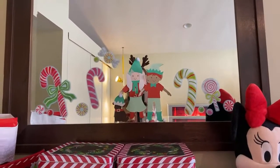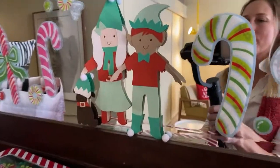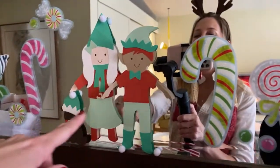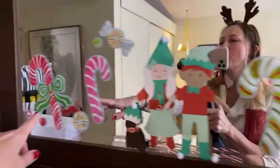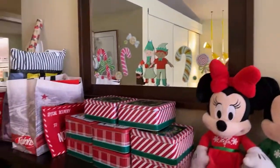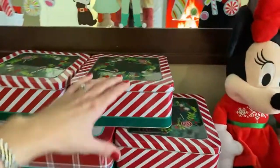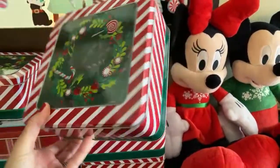Okay, this is so cute. So these are a neat little paper craft that Raleigh and I did a couple years ago. So it's her and Declan and Domino. Hers lost the arm, so I just stuck her behind. And then here's more of those decals. I'm so happy with these. So happy. And then here's the tins. So I bought all these on sale at Michael's. They're empty. And they're pretty big, you guys, but I just thought they were so pretty.